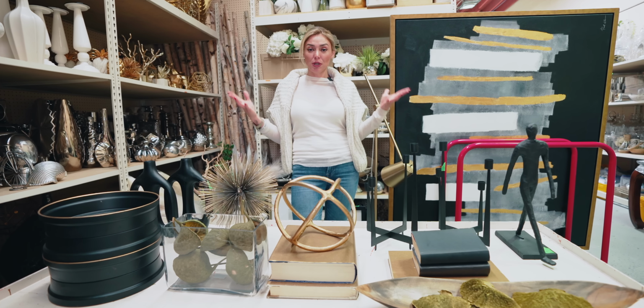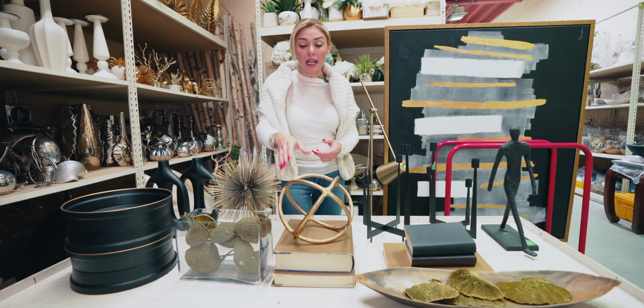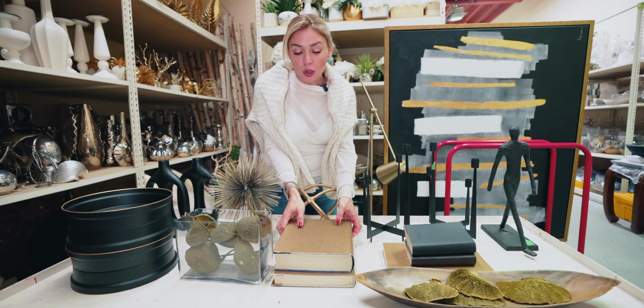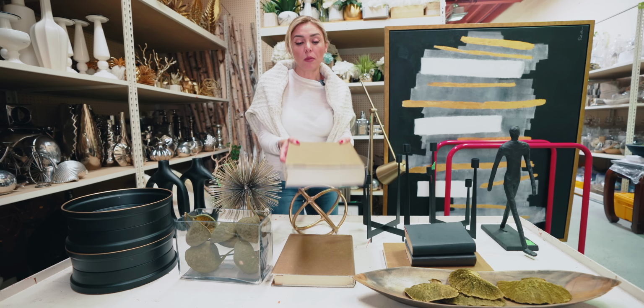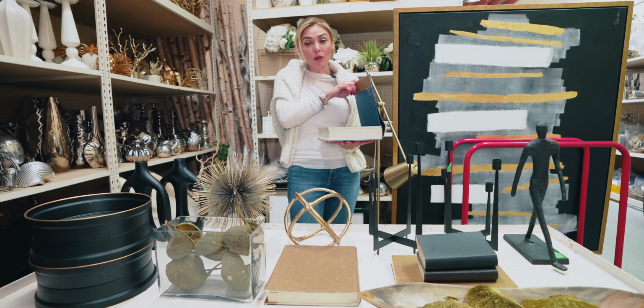I like to have books in my stagings. I feel that it makes the space more relatable because many people read books and it accessorizes nicely and it allows them to relate to your space. So in having a lot of books, books can get expensive. So what do you do? You go to a thrift store or somewhere where they're selling used books and you grab whatever books that you can and you come home and you start wrapping them.